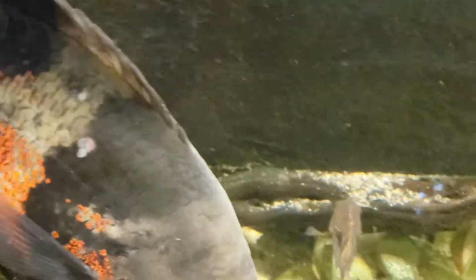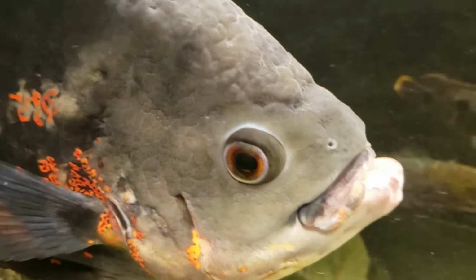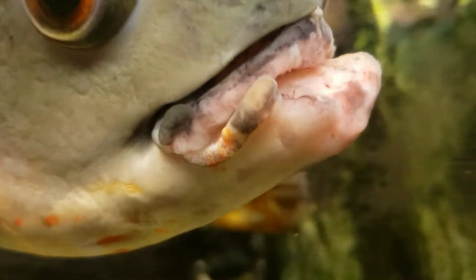I also have 2 green terrors in here. Hi, baby. Yeah, your mouth's looking better today, isn't it? It's getting there. She knows who I am. She lets me scratch her head, and she knows I'm a good guy. Yeah, that's horrible what that fish did to her. But I've got her over here healing finally. Nobody in here will mess with her.